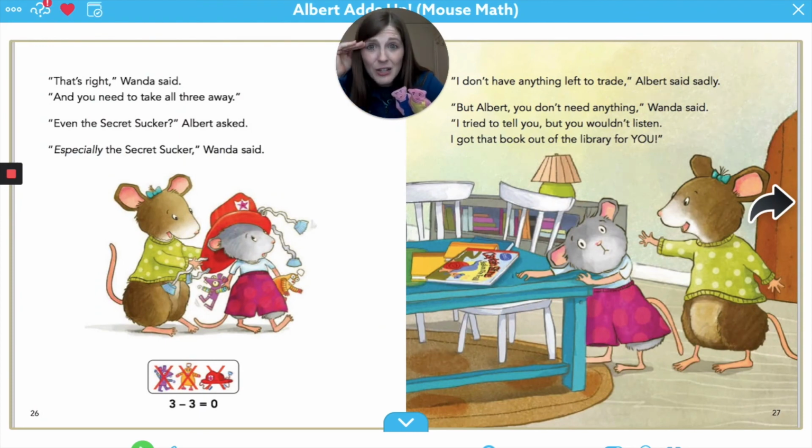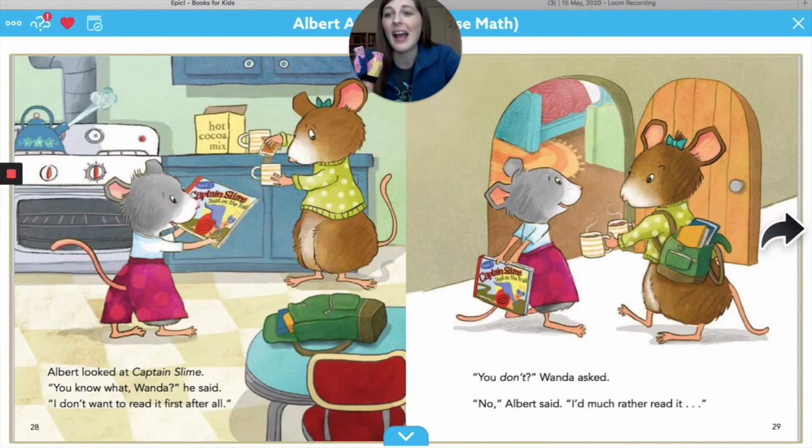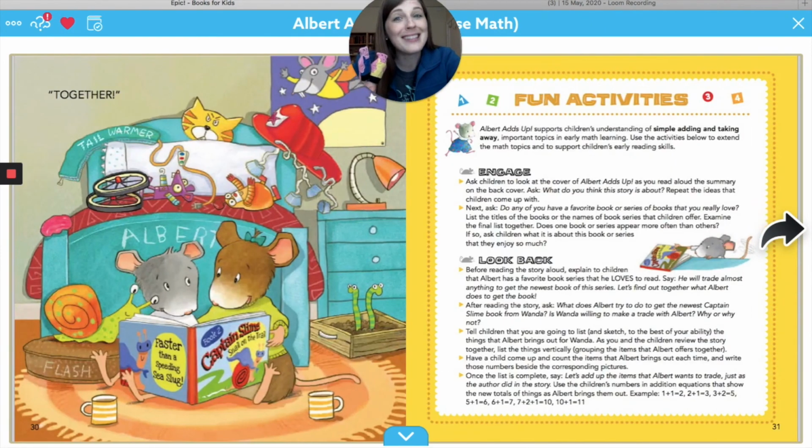What do you think he's going to do? Let's find out. I don't have anything left to trade, Albert said sadly. But Albert, you don't need anything, Wanda said. I tried to tell you, but you wouldn't listen. I got that book out of the library for you. Albert looked at Captain Slime. You know what, Wanda, he said. I don't want to read it first after all. You don't? Wanda asked. No, Albert said. I'd much rather read it together. Oh, that's so sweet.